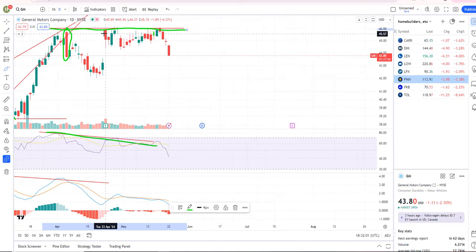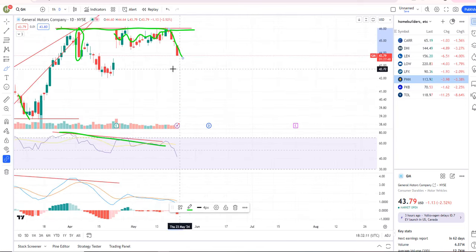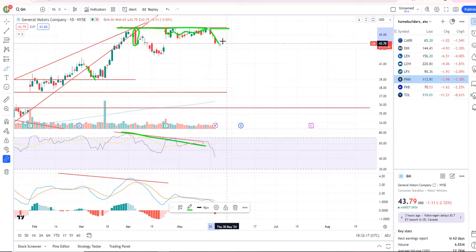And sure enough, look, they tested this thing for weeks, really going back basically a month. They tested that high, and then boom, we're getting rejected, starting to sell down. So little gap right here, maybe a small bounce there. But in general, I think the top is in on this one.